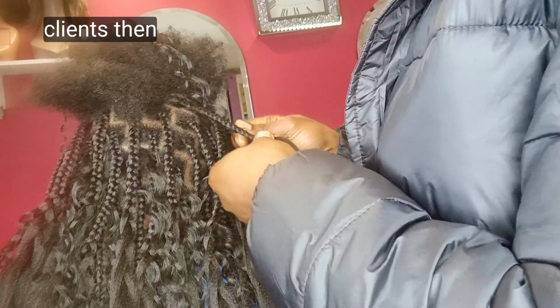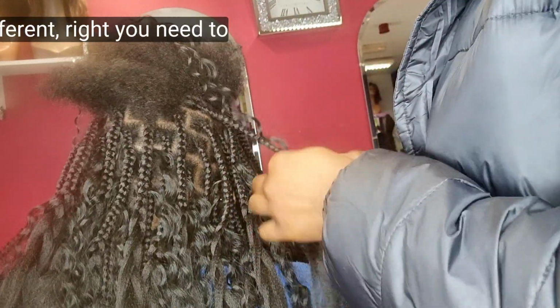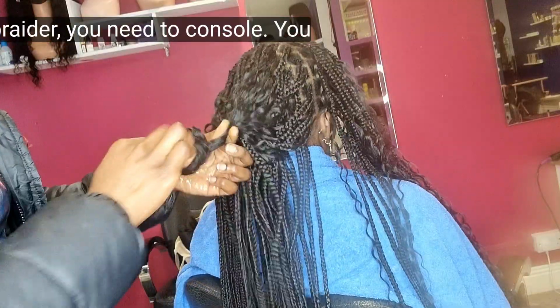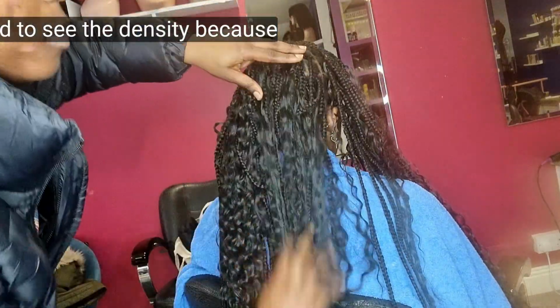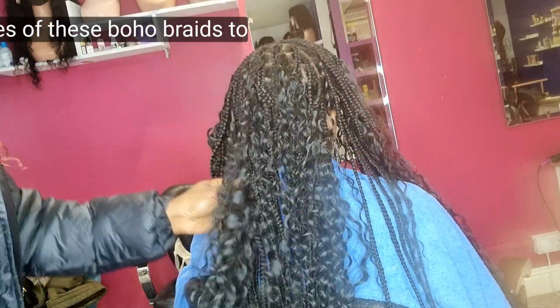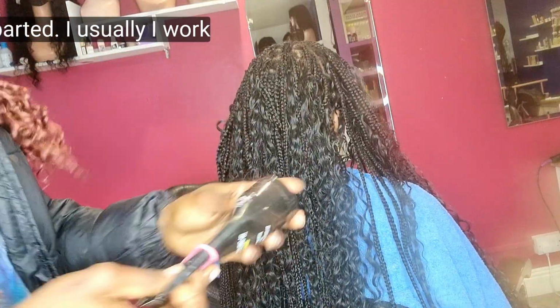Furthermore, clients' density of hair is different, right? You need to know that's why consultation is very important. If you're a braider, you need to consult, you need to see the hair, you need to see the length, you need to see the density, because depending on the length and the density, you will know the amount of the pieces of these boho braids to add to each hair you've parted.